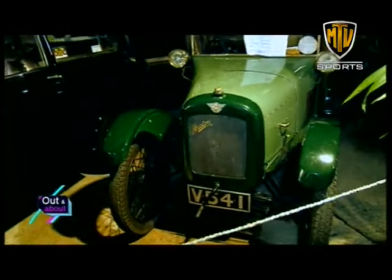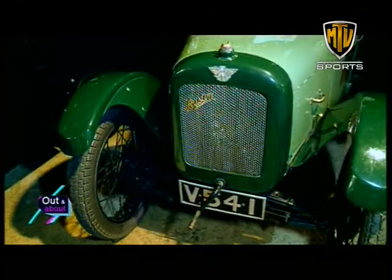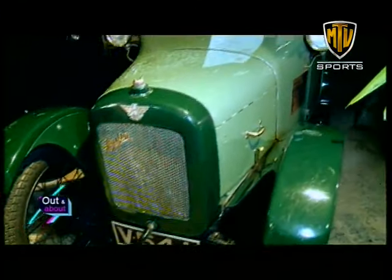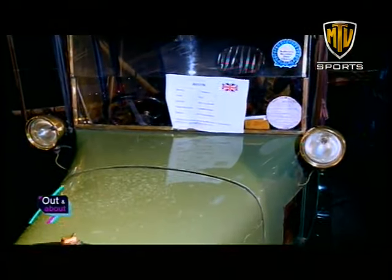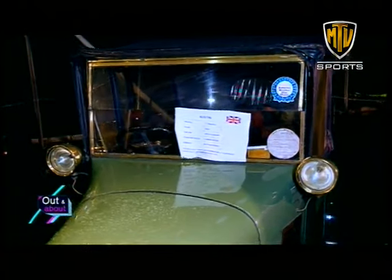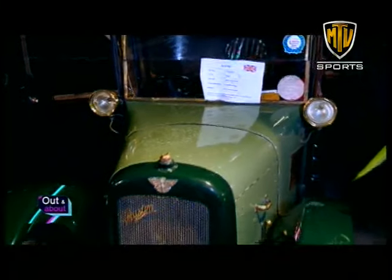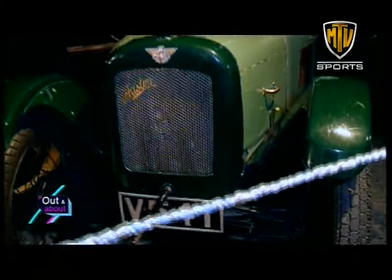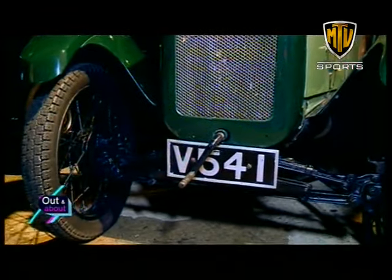But models vary. Now in this model you find the headlights on the mudguard. Then the bonnet can be folded into three different parts. This is only in two corners, and the lights are situated there. So basically, the oldest Austin is this model. I won't know whether this is the oldest Austin in the country, but this is one of the oldest models in this country.